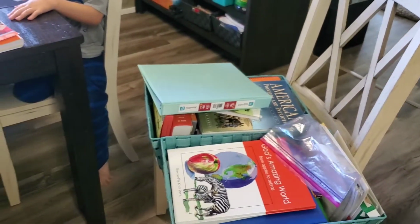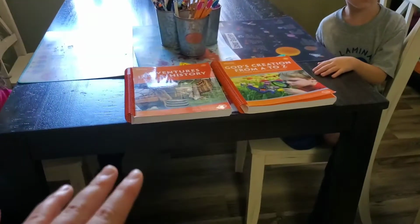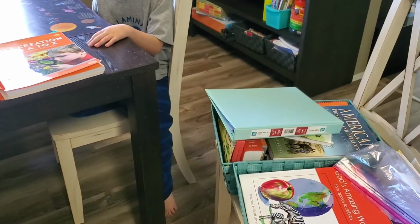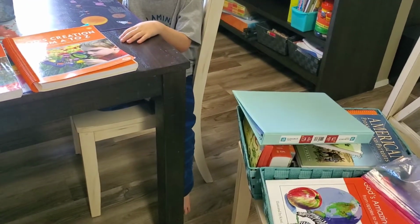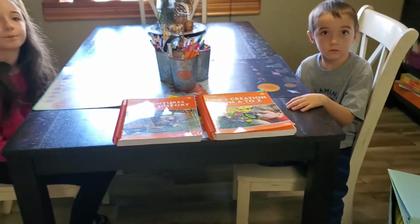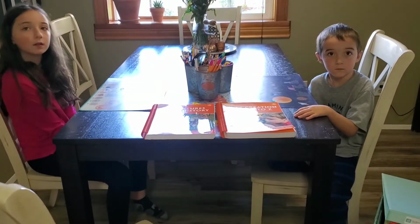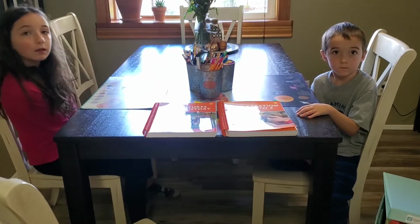Maybe this sounds lazy, but it's really nice to be able to sit in one spot and not have to move to get anything. I know that probably sounds lazy, but it just makes it run a lot more smoothly. So I'm gonna sit down. Well, first I'm gonna get a cup of coffee. I'm gonna sit down and we're gonna get started on school.